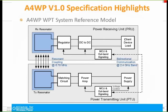You see it here on the left-hand side with the transmitter resonator and the receiver resonator. But the information or the power management is running via low power Bluetooth. So this is on the right-hand side, the bidirectional communication path. This is a little bit of a different approach, and has also to do with the regulations in the ISM band or usage of ISM bands.